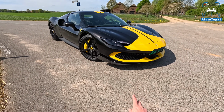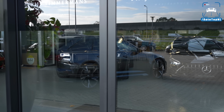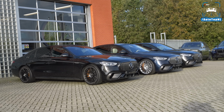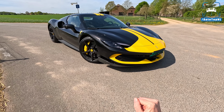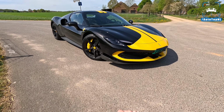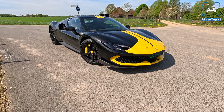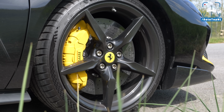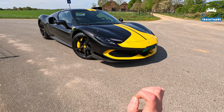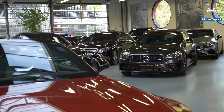So today I'm going to show you around this 296 GTB, which is for sale at Thijs Timmermans. Massive thanks for letting us have a go in this car. Of course, if you are interested in a 296 GTB, this spec is amazing with this black and yellow, and it is also one of the few for sale right now with the carbon fiber wheels, which are 40% lighter than the regular ones. So make sure you check out this one if you're interested, or check out Thijs Timmermans in general, because he always has some cool cars for sale.